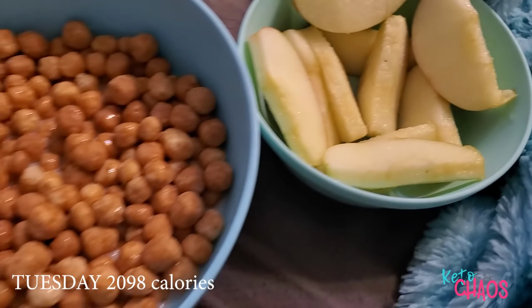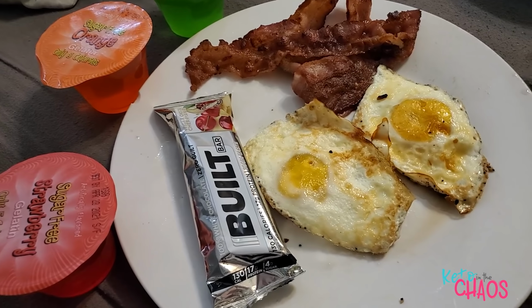Alrighty, guys, it is about 1 o'clock in the afternoon, and I'm having my second meal of the day. I am starting off with Crio Bru again, with stevia and Premier Protein shake in that. Then I'm having 33 grams of center cut bacon, a couple of eggs, a Built Bar, 3 sugar-free Jell-Os, and that's going to be my second meal of the day.